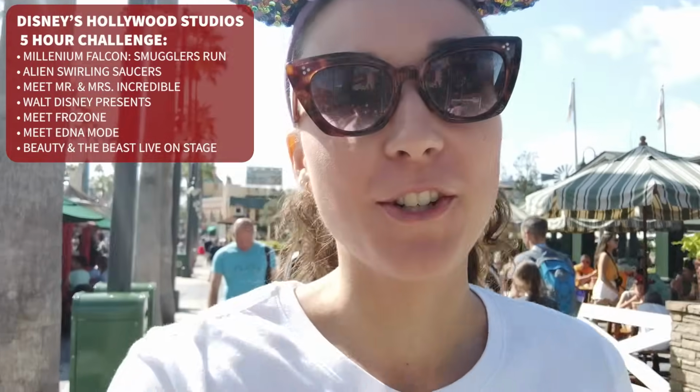All right, Beauty and the Beast was amazing as always. That is one of my favorite shows, just in Disney World in general, but I do love Beauty and the Beast, the movie, so I'm a little biased, but it's an amazing show.